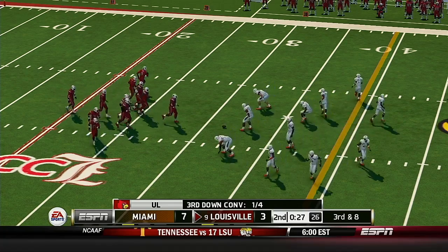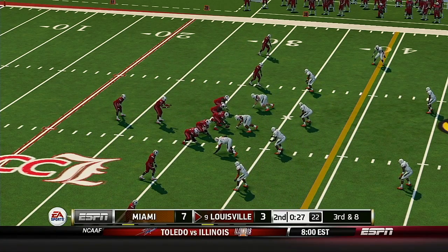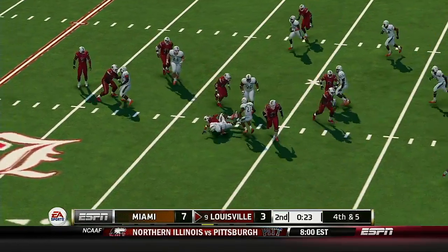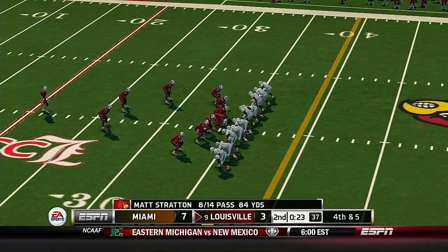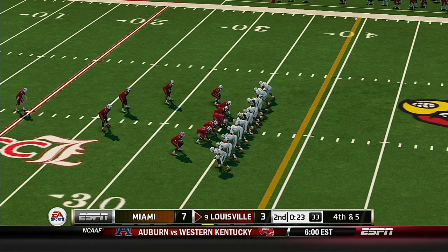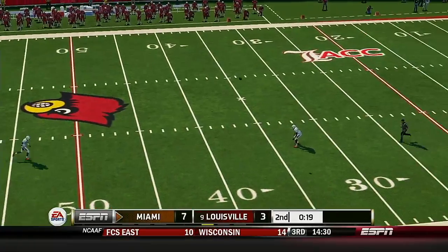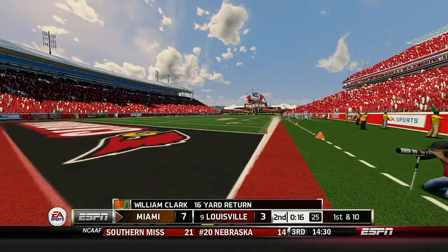From their own 31-yard line, it's third down. Complete pass and hit hard as he came down with it. I don't know what game plan this offense is running, but it might need to be reassessed by this coaching staff. The defense decided to go conservative, sitting back in cover three. They wanted to make sure the receiver was not going to get open past the first down line on that play. Clark fields it at the 35.